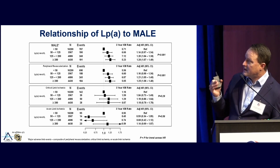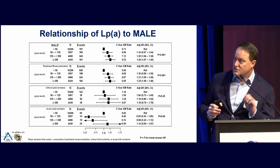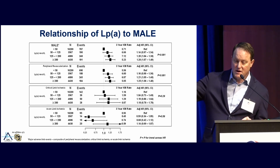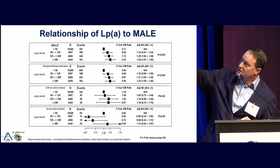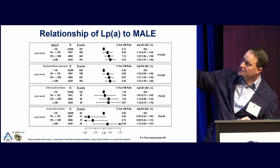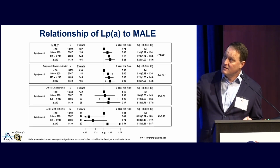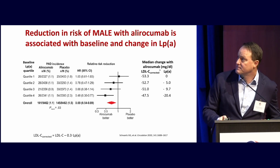And here when you look at the different components, what's a little bit, I think, counterintuitive is it's actually athero events that are driving it rather than thrombotic events at the bottom of the slide. And you can see that the risk associated with Lp(a) takes off at about 50 millimoles per liter, which is a very low cut point, meaning that in patients who have disease, Lp(a) may be a very toxic agent.